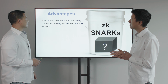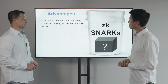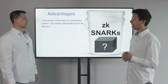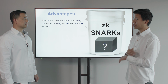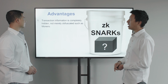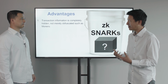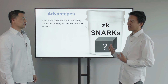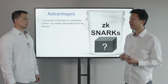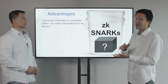So talk about the advantages of the ZK Snarks technology. The purpose of ZK Snarks is to bring privacy to another level, meaning completely. This is not just obfuscation. This is outright hiding. It's just a black box. Meanwhile, other things like mixing and ring signatures, it's not really hiding. It's obfuscating. It makes it unclear how the money is moving, but it doesn't really hide the fact that the money is moving. So this is really bringing privacy to a new level.